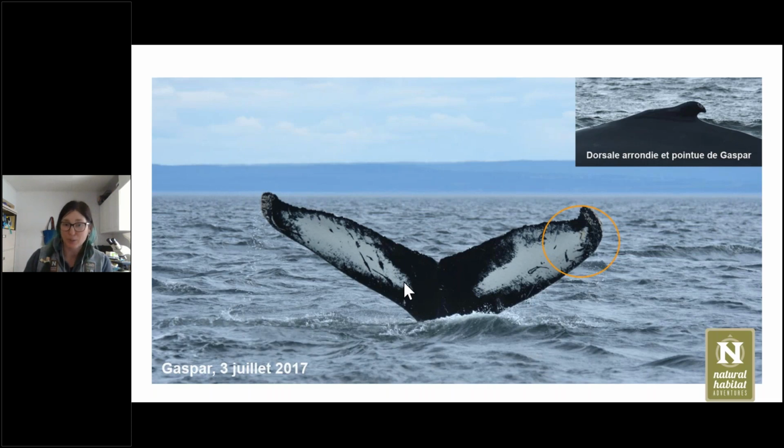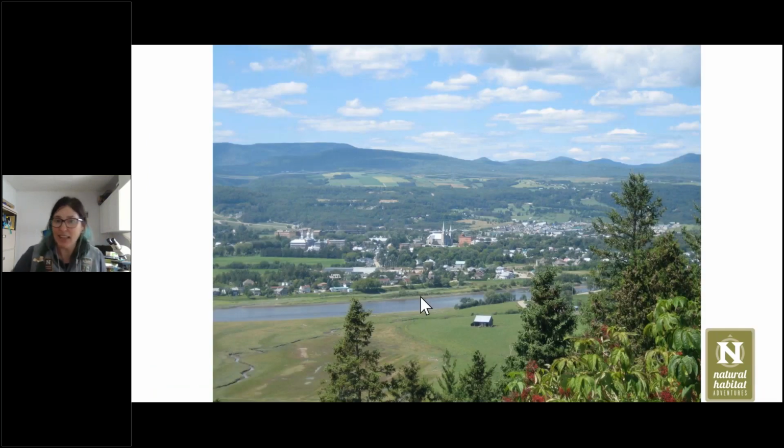So unfortunately, and we always feel this way in person as well, we do have to leave the whales behind at some point and head into the rest of the trip, which is what we'll talk about now, and head a little bit south, but not too far south, into an area called the Charlevoix Biosphere Reserve.